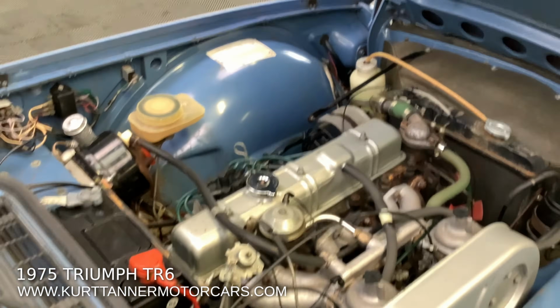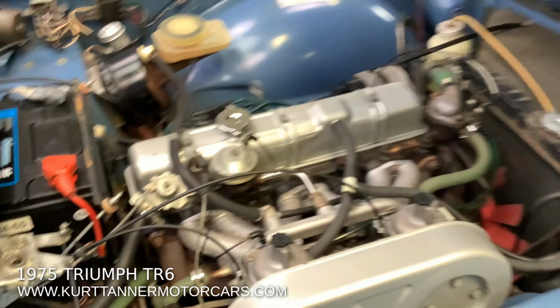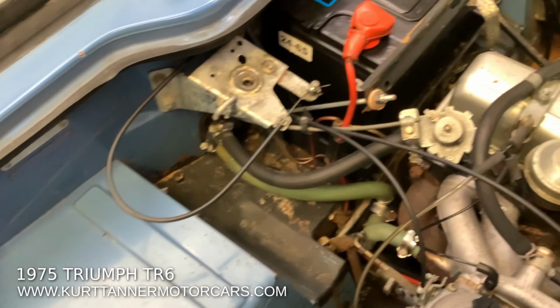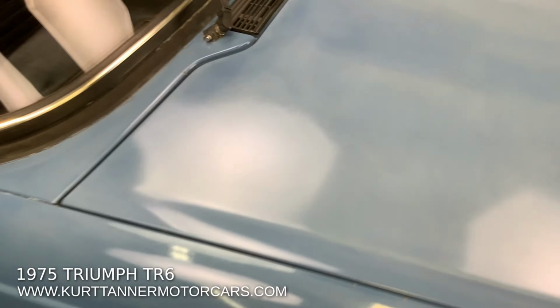Super simple engine bay to detail. If we had more time, we'd definitely be painting this one and detailing it out and tidying it up a bit. But great fitting hood.